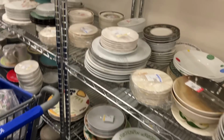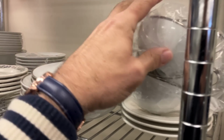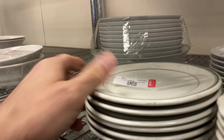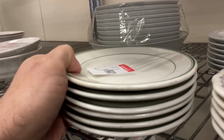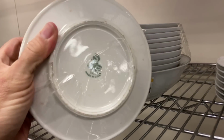Not seeing anything from my era. All right, those are nice. Look at this. Now, this is not where I got my restaurant wear, but here's some more of it that might have come from another. That's $8.99 just for those. Let's see. And looky there.